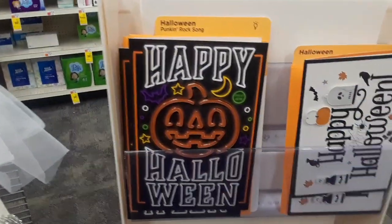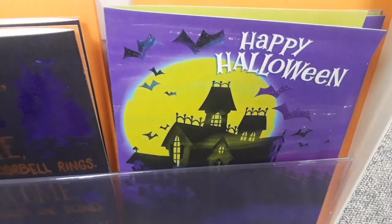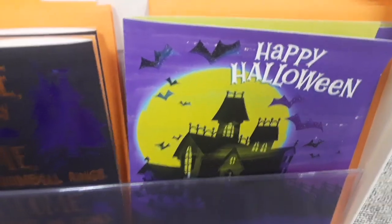Here's some Halloween cards. Happy Halloween. Black cat. Looks like some zombies. Happy Halloween. Look at these guys. I like the image of that haunted house with the moon in the background and the bats. Pretty cool image, guys.